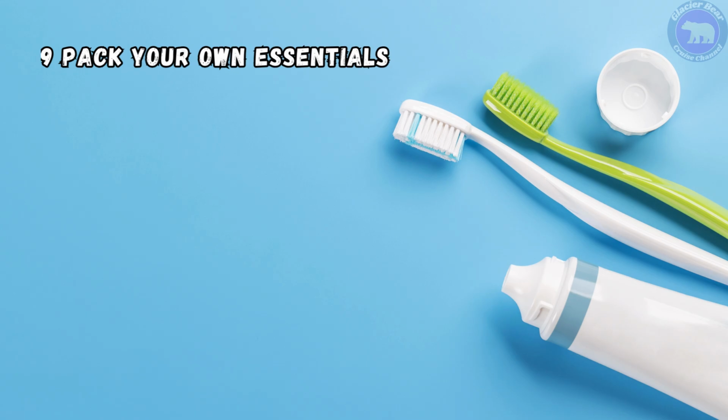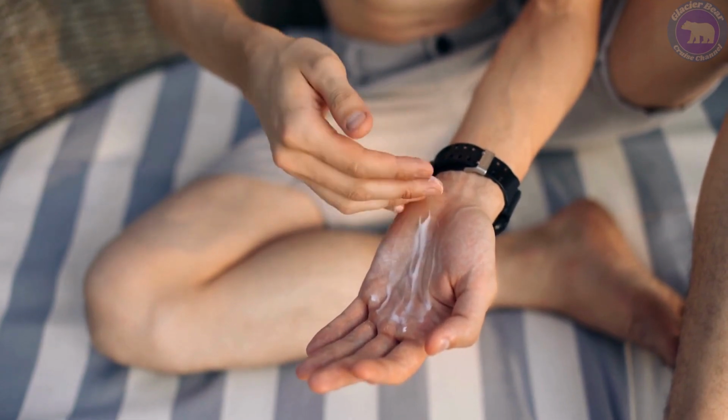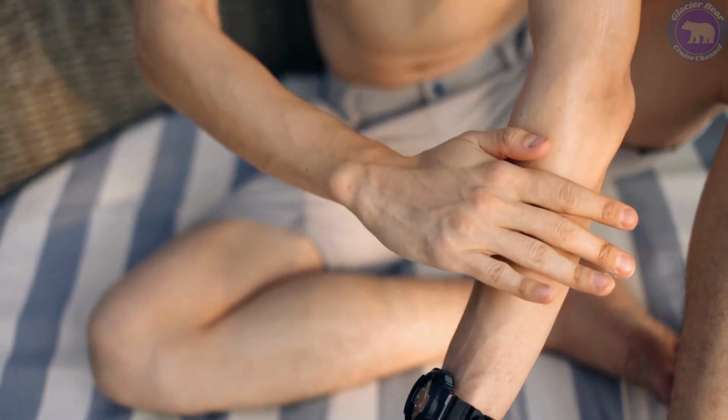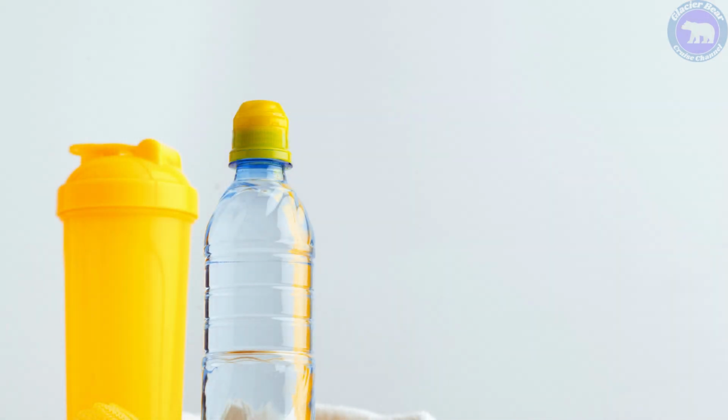Hack number 9. Pack your own essentials. Obviously, items like sunscreen, toiletries, and medications can be very expensive on board, so pack these essentials to avoid paying those inflated prices. I'll also consider bringing a reusable water bottle to fill up on the ship and save time going back and forth getting drinks and staying hydrated.